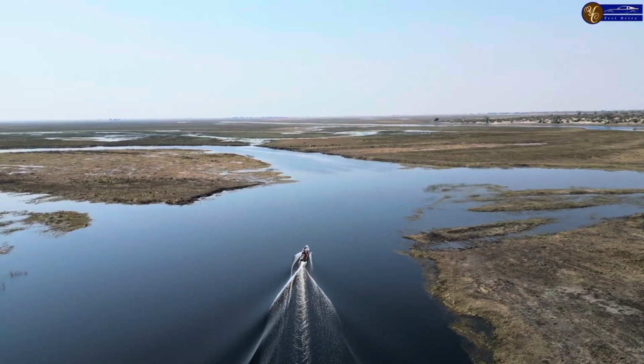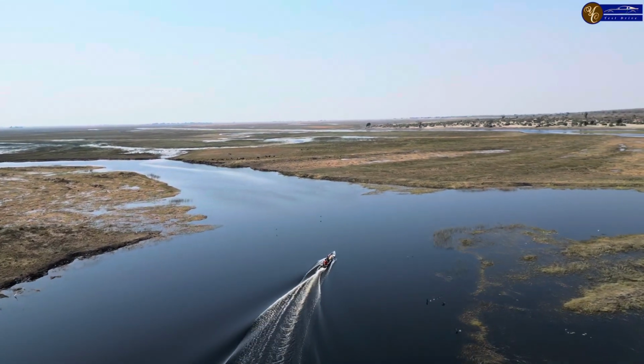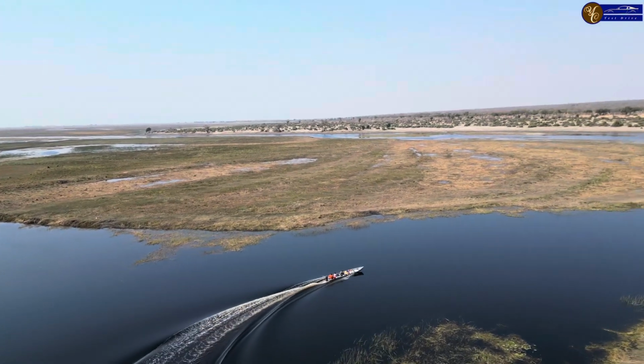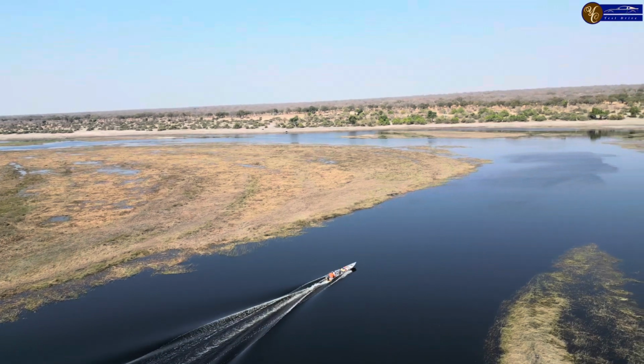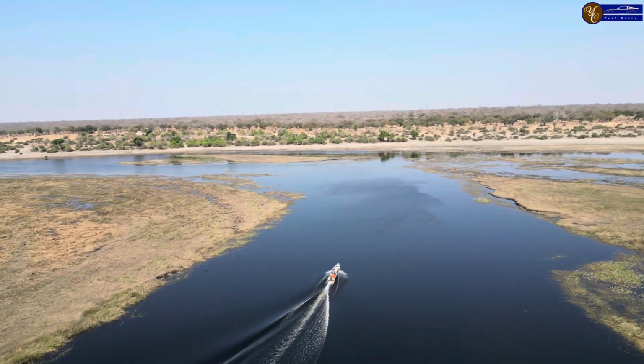It's amazing to see how this Chobe River meanders alongside the Chobe National Park, creating a distinction between the Namibian side and the Botswana side. In this area, Botswana is more on a highland area and much dry. The Namibian side is the wetland area and more flat and low.